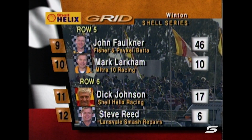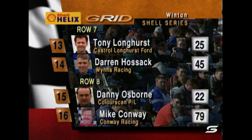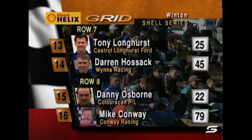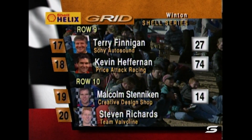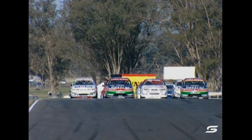Dick Johnson and Steve Reed, they're off the 6th. Row 7 is Tony Longhurst and the Castrol Ford, Darren Hossack, Danny Osborne and Mike Conway. We go back to the 9th row, Finnegan, Heffernan, Steniken and Richards. Getting ourselves ready for a start.